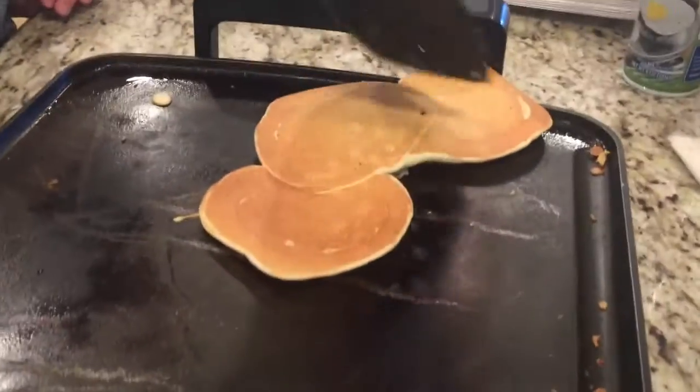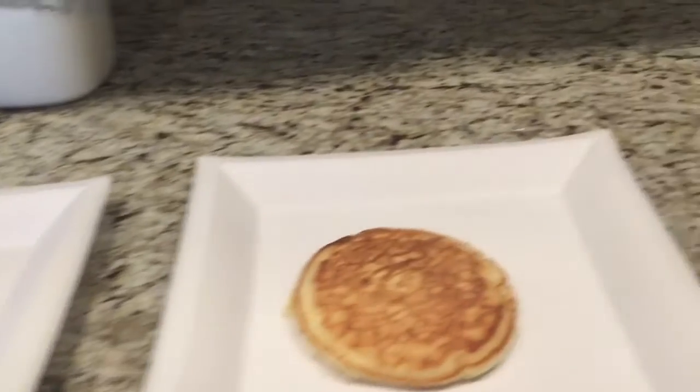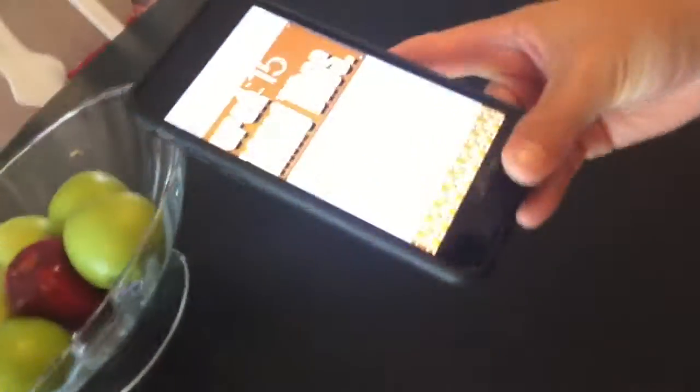Flip it. Ooh, that's a good looking Mickey Mouse. Where's your other three Mickey Mouses? Wait, how many minutes do we have left? Oh, we have 13 minutes left.